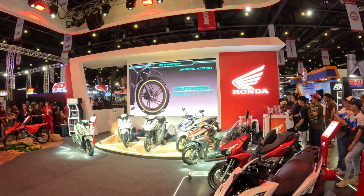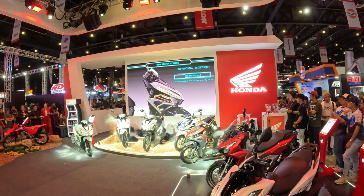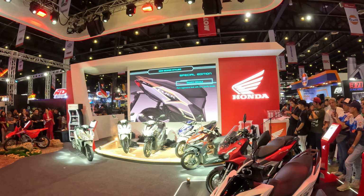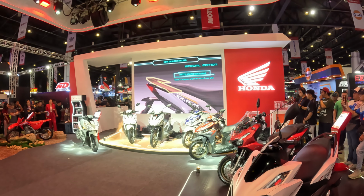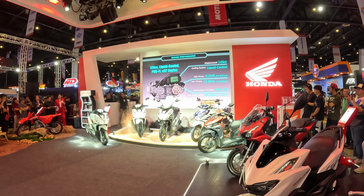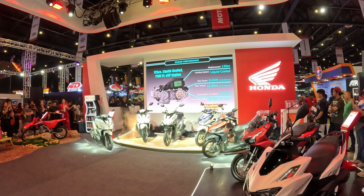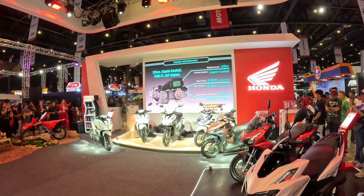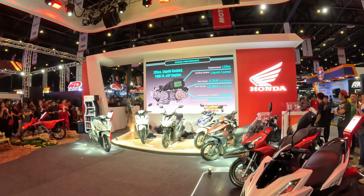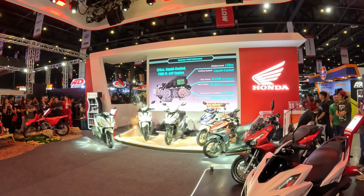Also, it has an exquisite matte brown cast wheel design styling, and comes with more aggressive new sporty decals. A touch of elegance with a new matte brown colored rear grab. Keeping its reliable 125cc liquid cooled PGM-FI ESP engine, with high engine performance and excellent fuel efficiency at 50.3 kilometers per liter based on World Motorcycle Test Cycle.